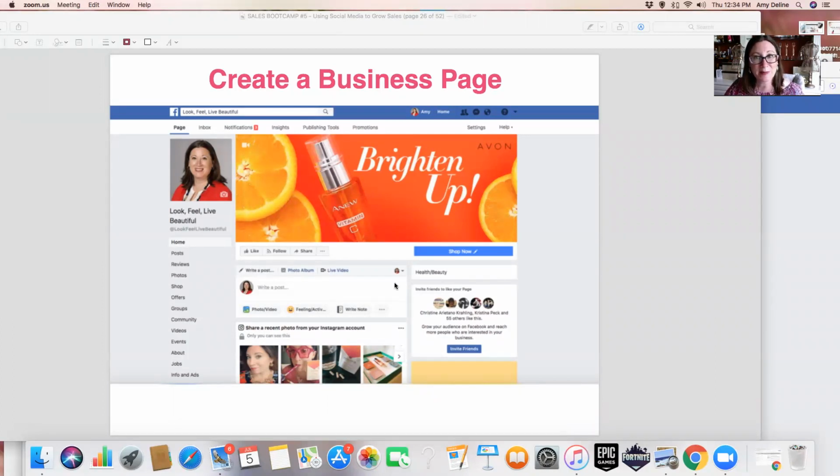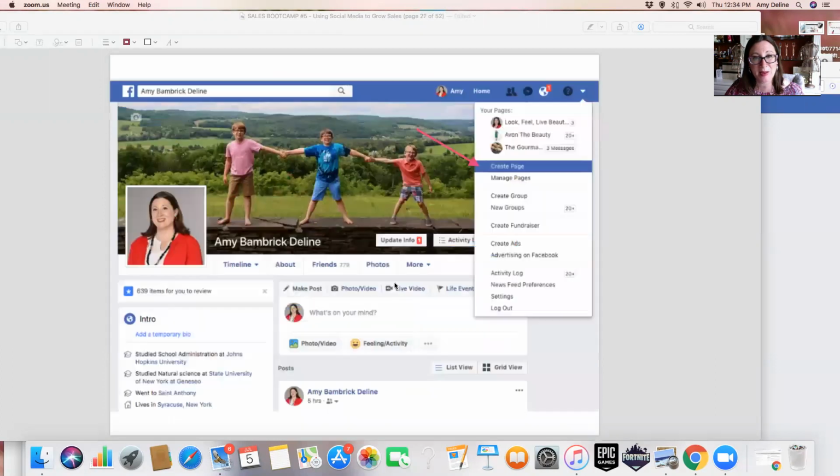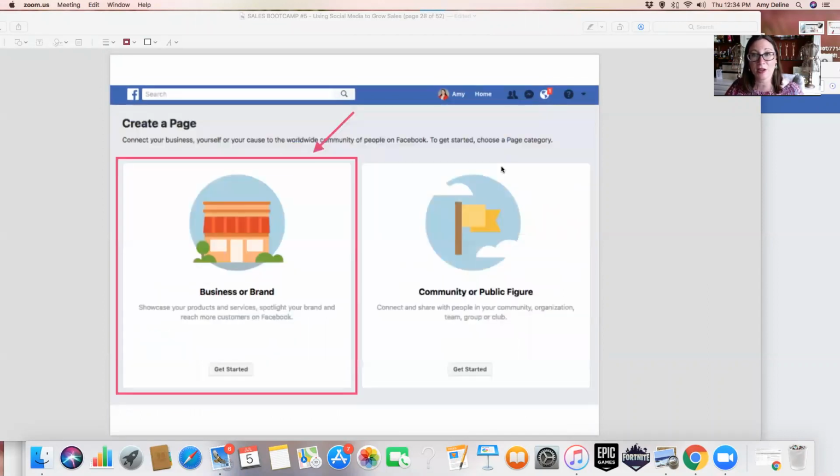And we've got a few tips and information for setting up a business page. To set up a page, any place, when you're on Facebook, if you go to the top right corner, there's a little arrow, a little menu that you can click on, and you will see that there's an option that says create a page. So you simply click on create page, and then it's going to bring you to this. It's so simple. Facebook is going to walk you through creating your page. So you'll select the option for business or brand, and Facebook is going to walk you through from there.